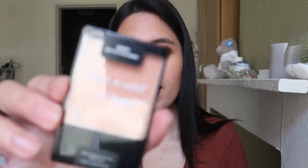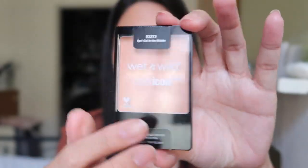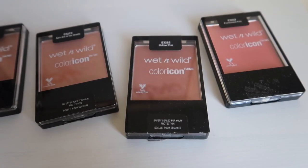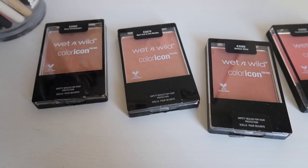The packaging is a plastic packaging, as you can see. It's really simple. If you look at it, you don't feel like it's a really good brand because it's cheap looking packaging, but I'm really surprised with the quality. They're sheer, but they last on my face really long, and they really look good on my face.